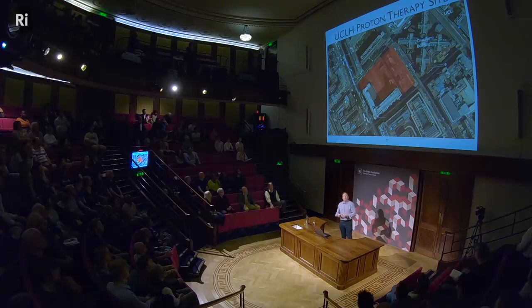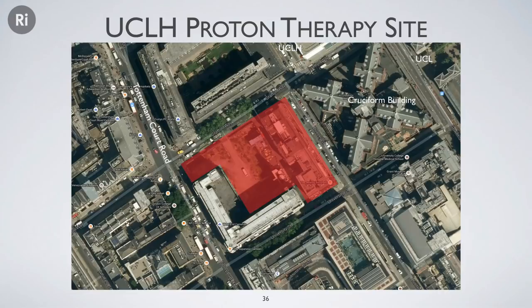If you look at the site, it's pretty much slap bang in the centre of London. That X-shaped building that you can see just past that red region, that's the cruciform building. So that's the original University College Hospital building. That is mid-1800s that was established. They only stopped treating patients there about 10, 15 years ago when they built the new building. But right next door, we have the new proton beam therapy centre site.